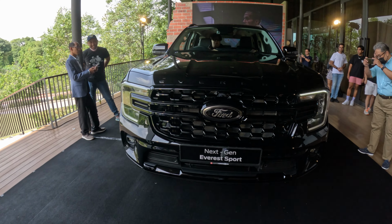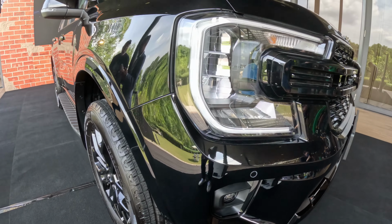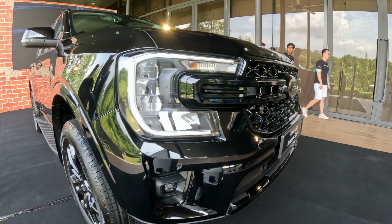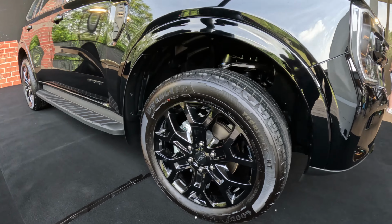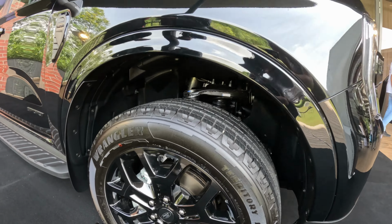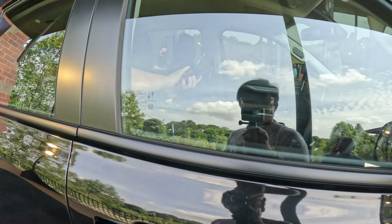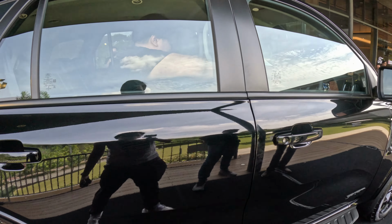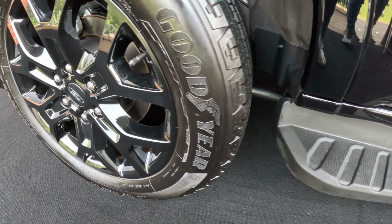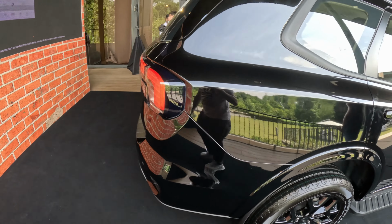Alright, so this is the Next-Gen Everest Sport over here. Okay, so you can see the C headlights, the grille. Whoa, that's massive. Look at the rims and the tires. Dude. Okay, that's nice. Whoa, really huge. Gorgeous, gorgeous.